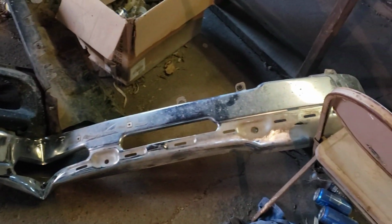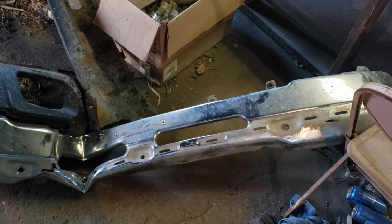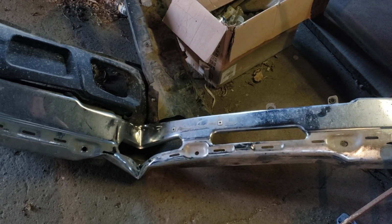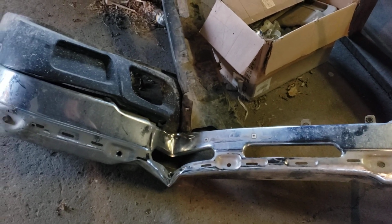How did this get in here? Where did this come from? I think that's off of my son's truck. I guess he put that down in here. He hit a tree, I believe. Anyway, I'm not going into that. I didn't know that was in here.